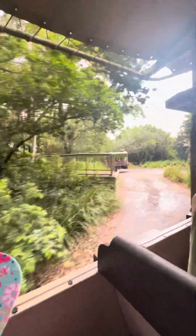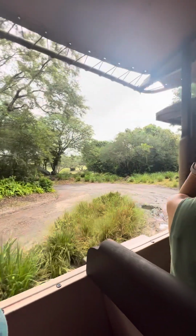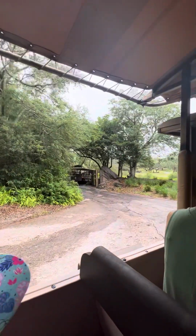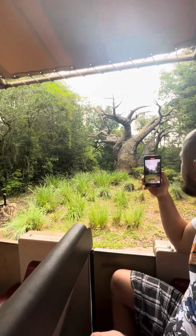Now heading down towards the savannah, the animals here will have a harder time finding those water sources. Now, one of the ways they'll actually get that water, if you look over to your right side, we are seeing this kind of funky looking tree. It's a baobab tree. Baobab trees hold thousands of gallons of water within that trunk.